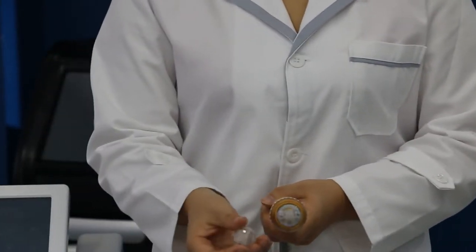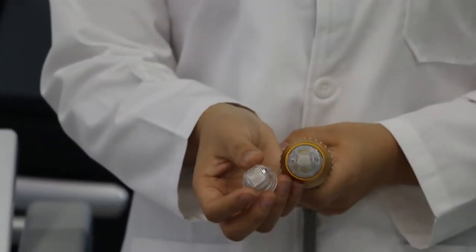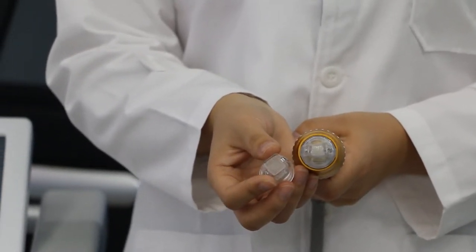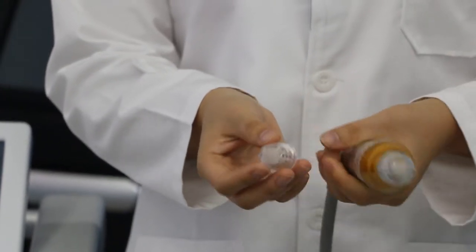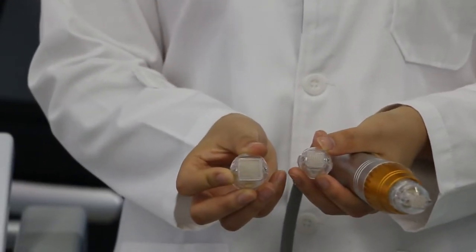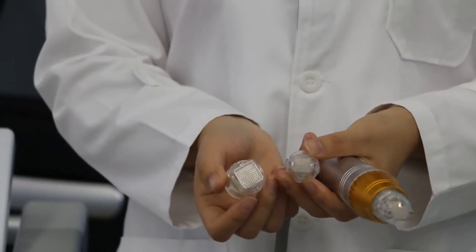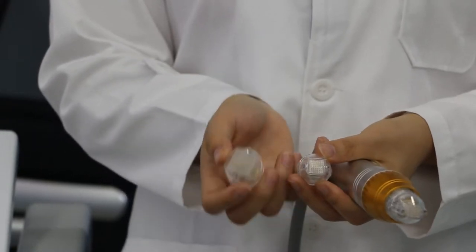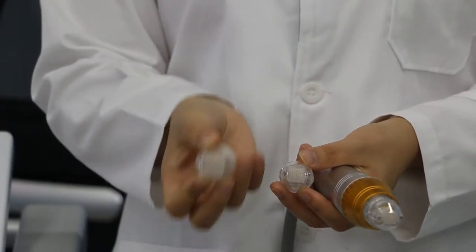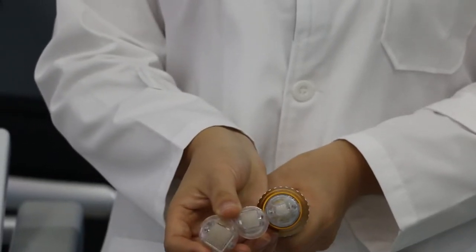The middle size is 49 pins. The 49 pins also do facial treatments. It mainly treats wrinkles of the forehead and other facial areas like the chin. And the last size is 81 pins. The 81 pin is for body areas. For example, for stretch mark removal and growth line removal, we use this one to treat the body parts. You see, three sizes of needles to treat different areas.